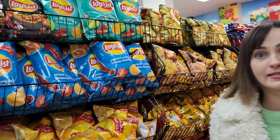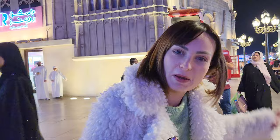So we've come into the grocery store and the first thing my mom sees is Cheetos, Skittles, and then Lay's. So apparently not. My mom just says, Big Ben, how unique. And I'm like thinking in my head, actually it's the opposite of unique. They've replicated it. The Big Ben is not unique. Big Ben in London is unique. Big Ben in Dubai, not unique. The opposite.